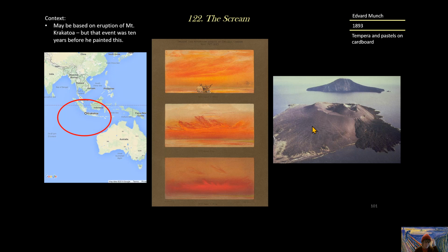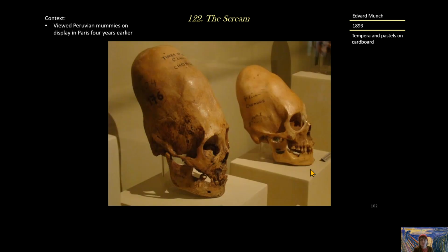The ash went around the world and influenced the entire world's sky. This is an image of Mount Krakatoa, and it was actually still active in 2022, and an island has since been created based on that volcanic activity. Pretty amazing. Another contextual influencer was likely a view that Edvard Munch had of Peruvian mummies that were on display in Paris in 1889. Now you can see from these skulls that in the Peruvian culture, it was sought after for elite Peruvians to bind their skulls, starting at birth, when the skulls are very malleable, into this more oblong shape. So we think that Edvard Munch might have been influenced by that.